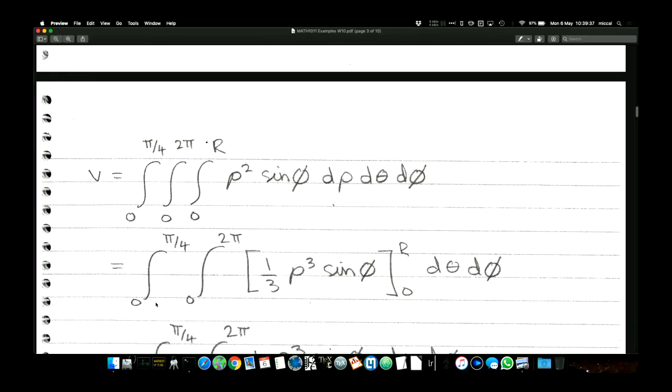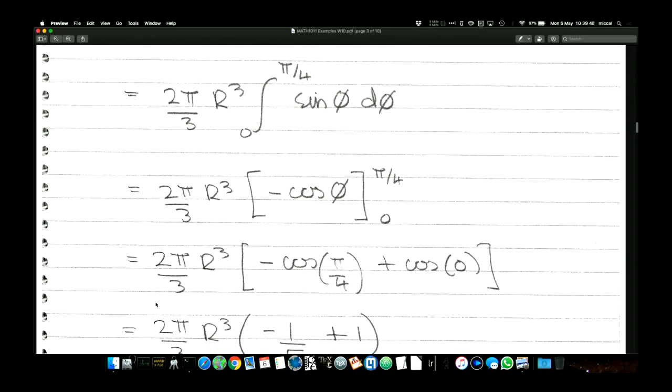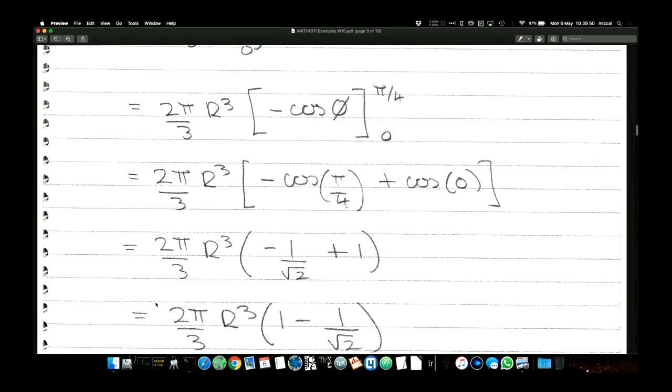Right? So rho goes from 0 to r, theta 0 to 2 pi, and phi in this case goes from 0 to pi on 4. Integrate that first with respect to rho. Nice constant limits. The answer comes out nicely.